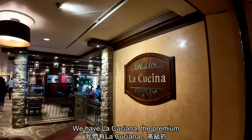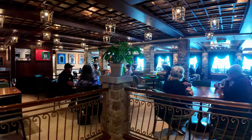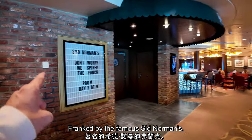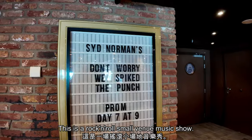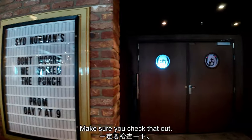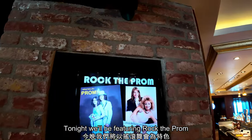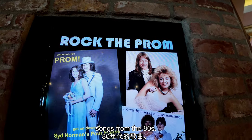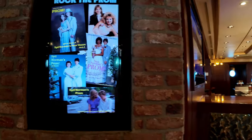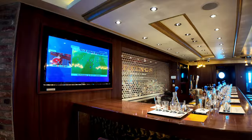We have La Cucina, the premium Italian restaurant. Flanked by the famous Sid Norman's, this is a rock and roll small venue music show. Excellent, excellent. Make sure you check that out. Tonight we'll be featuring Rock the Prom, songs from the 80s. It's a popular venue. Make sure you get there at least an hour in advance.